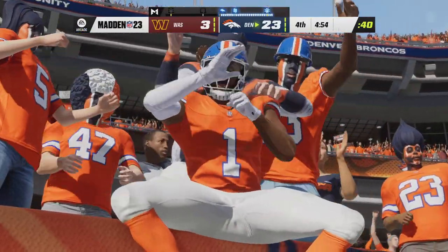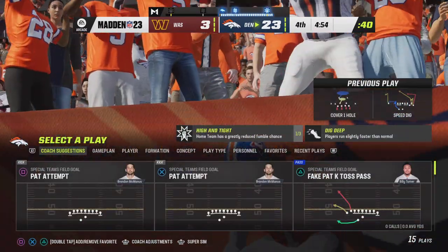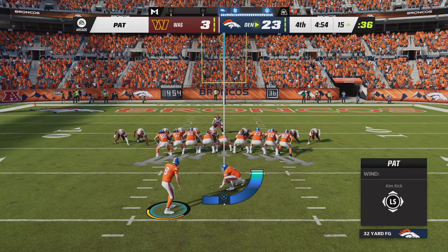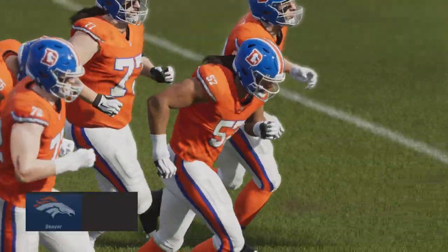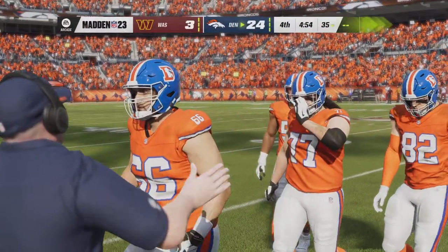I heard you use the term put away drive, and that right there seemed like the definition of a put away drive. Yeah, it certainly just pops right up out of the book, doesn't it? Because up two scores already, just wanted to possess the football, keep converting and picking up first downs, and if the drive ends in 3 points, that's terrific. If it ends in a touchdown, fantastic.